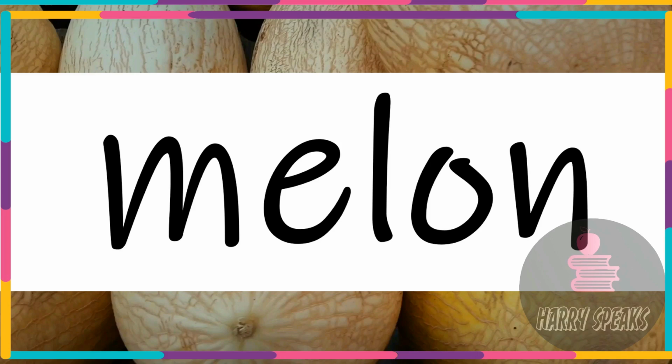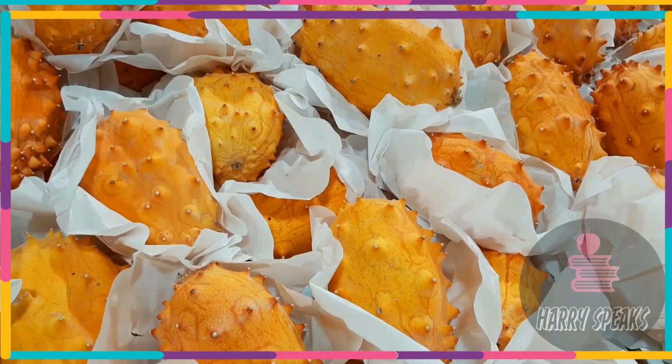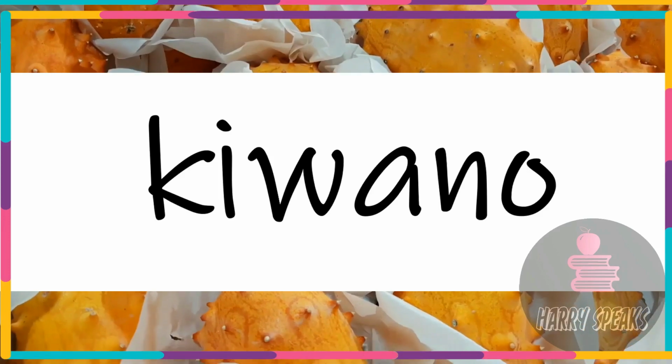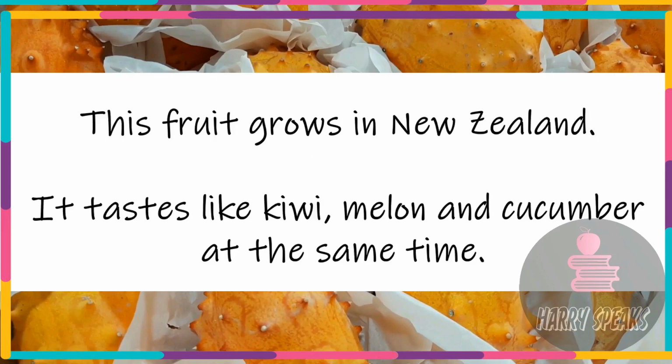Melon. The aroma of melon is complex and beautiful. All the sweetness of endlessly long summer days and evenings is concentrated in the smell alone. Cavano. This fruit grows in New Zealand. It tastes like kiwi, melon, and cucumber at the same time.